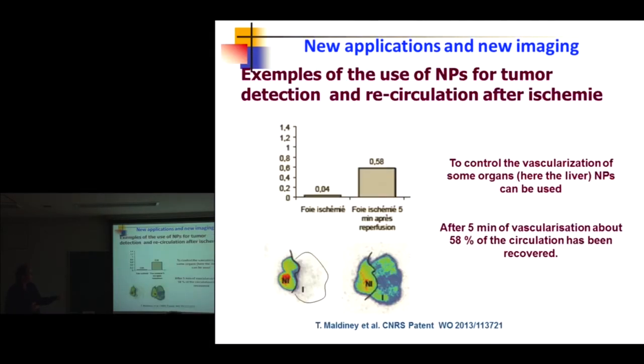We also look at the role of circulation and ischemia. This is a good example of the use of nanoparticle. This is a liver, and you can see this is the shape of the liver, and we cut the circulation of half of the liver. And we prevent the circulation of blood in this part of the liver. And then we block the circulation to put some pressure. And then again, we look at the recirculation.